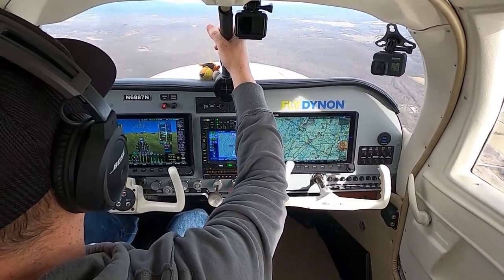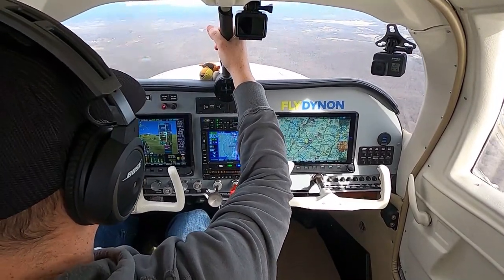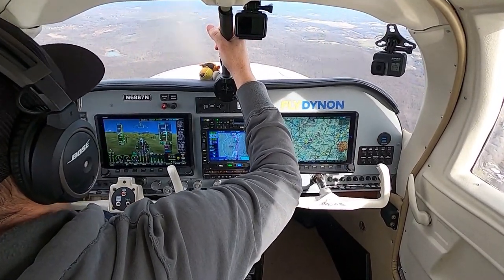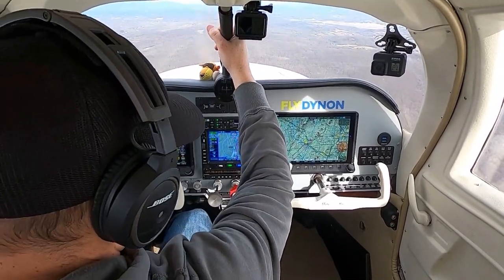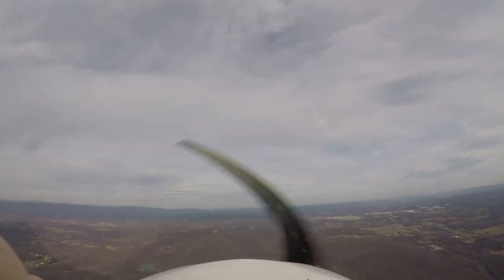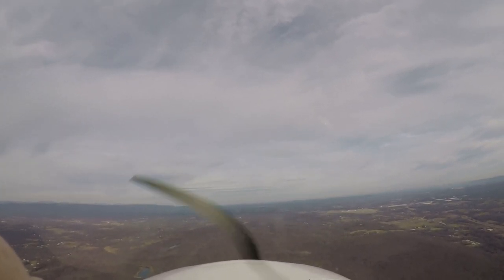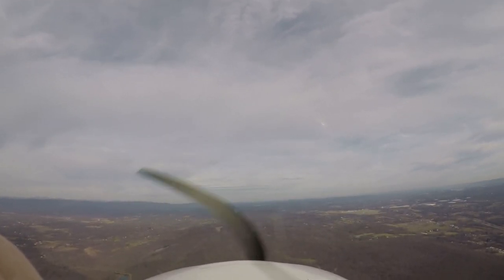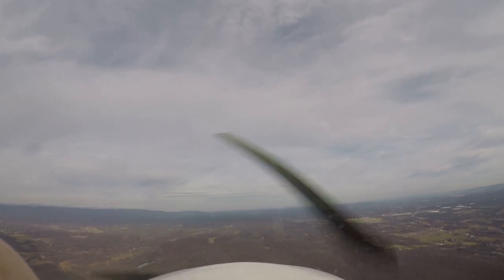County, Blue and White Mooney, 2.5, 3 mile final, 22, Orange County. Orange County traffic, Mooney is now 5 miles from the airport, so we'll be entering the right downwind for 22, Orange County, looking for the Cirrus. And the Mooney has the Cirrus in sight, we'll maintain visual separation. Yeah, Roger, we're on the missed approach right now. Okay, keys clear.